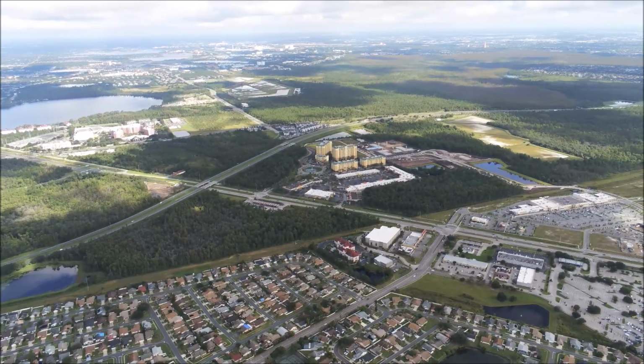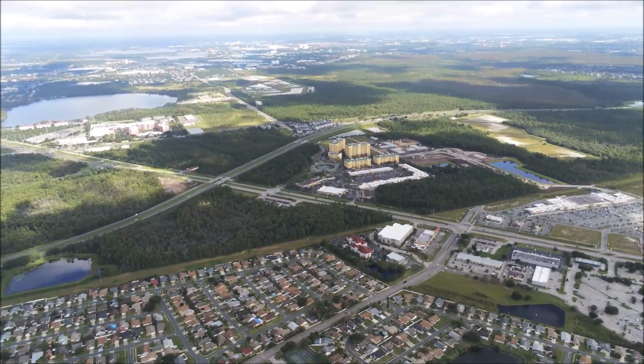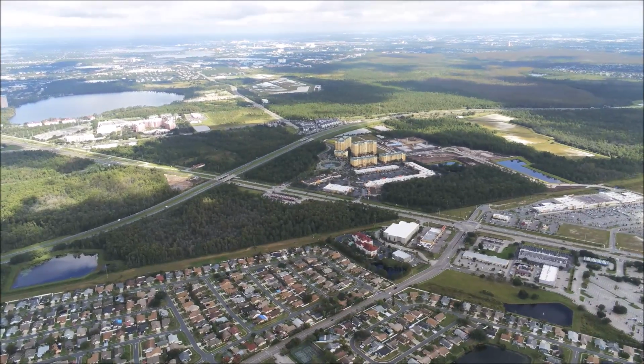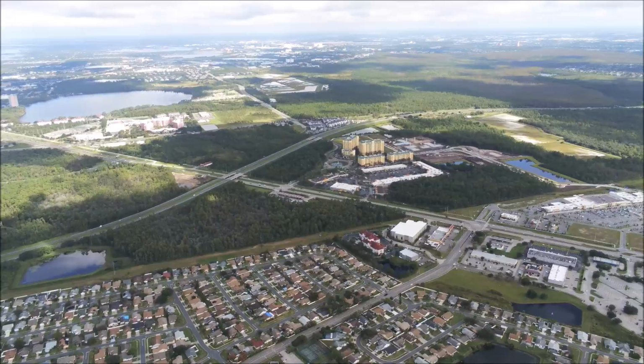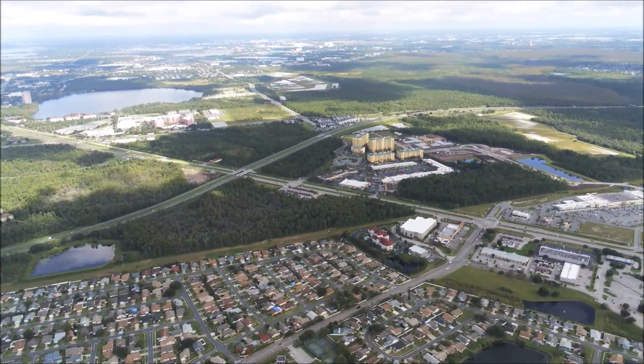Obviously this isn't a DJI drone, because those DJI drones are locked down so bad they don't let you fly in certain places, like the Mavics and stuff like that. So if any of you want to buy a drone, stay away from them. But this, like I said, I would recommend this drone right here to anybody.